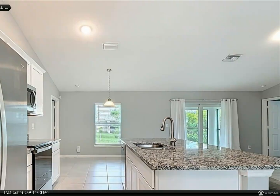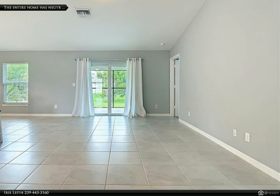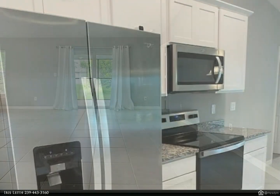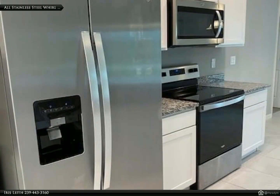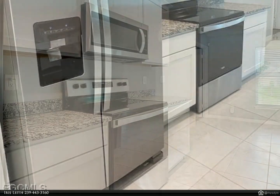The den with French doors will readily accommodate your needs and flexibility for your home office, study, game room, craft room or whatever. The kitchen and garage are separated by the laundry room ready for your washer and dryer plus a storage closet which can be used as a kitchen pantry or extra storage.